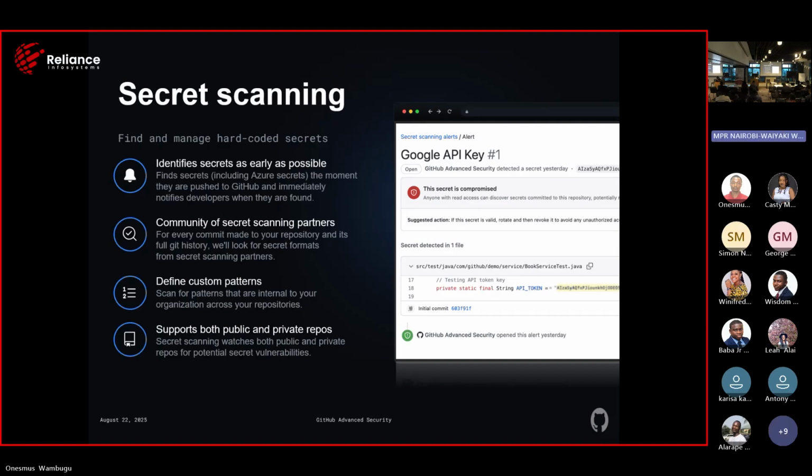Next, we have secret scanning. So with secret scanning, we can identify secrets as early as possible. So we can detect sensitive information like API keys and credentials as soon as they are pushed to GitHub, so that developers are immediately notified, reducing the risk of accidental exposure of sensitive information.